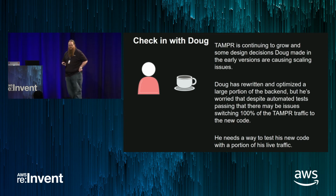So now that Doug is integrated with usage plans, TAMPR is growing even more. And now he's starting to run into some scaling problems based on some early design decisions that he made when he first wrote the app. He's gone ahead and rewritten those portions with a greater understanding of the API at scale. And even though he has unit tests and he's gone through and done some load tests and debugging, he's still a little concerned about flipping 100% of the traffic in one big bang. So he needs a way to slowly roll out this update to a portion of his traffic, validate it, and then increase it over time.